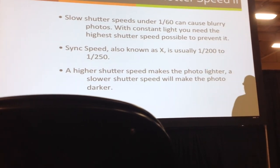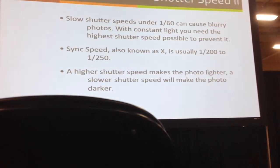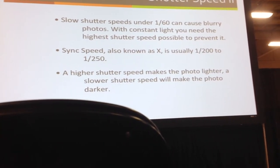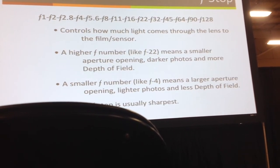Okay? But of course, a higher shutter speed makes the photo darker, and a slower one makes the photo lighter because it's allowing more light on the sensor. So again, bear that in mind when you're setting your exposures.